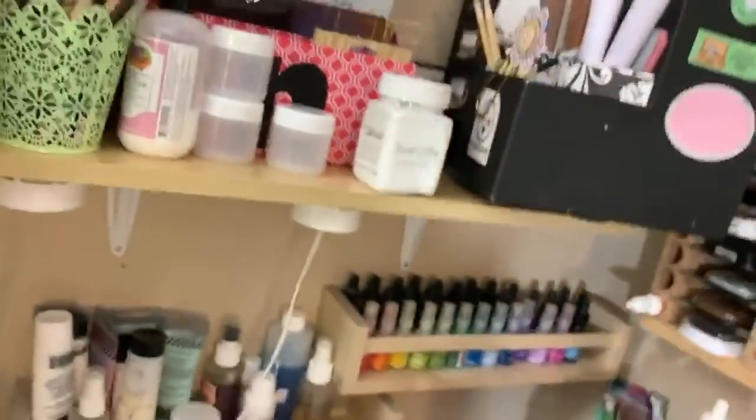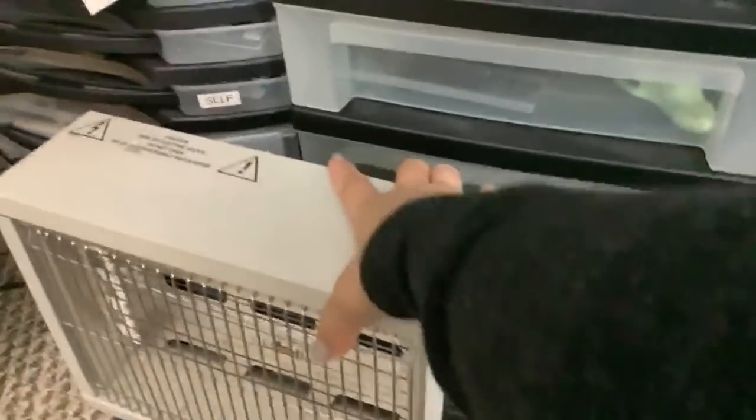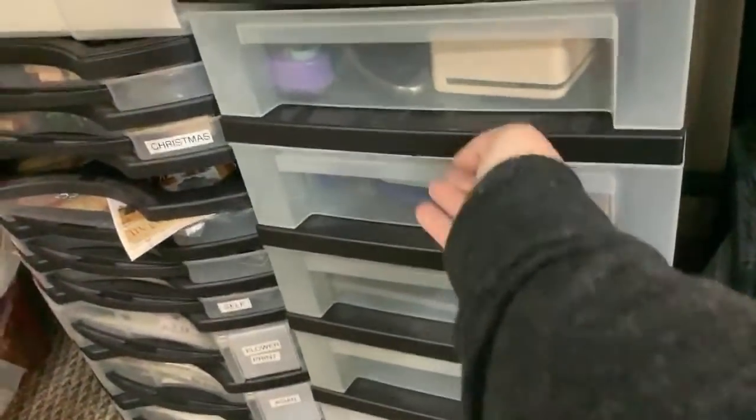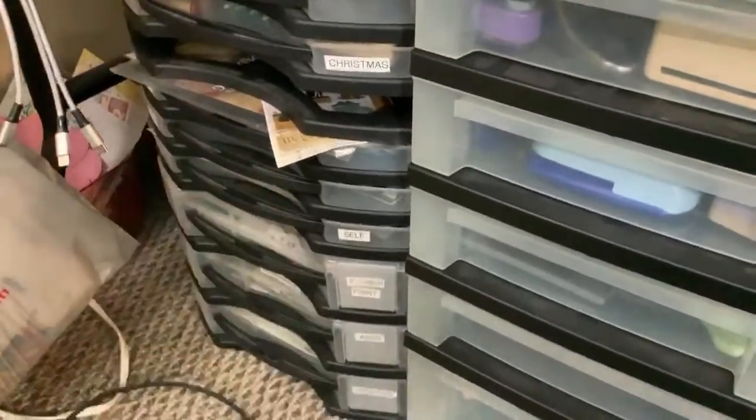All right, now we're going to get to the stamps. Oh, underneath is just more scrapbook paper and a heater. This is all punches in here. I know we were talking about that the other day. I think me and Stacy were joking about it. So back in the day, we all had punches, right? And then that's just all more scrapbooking paper there.